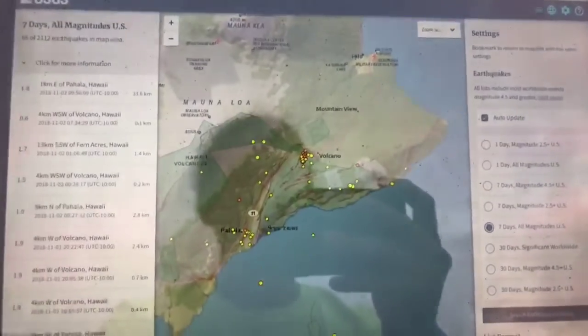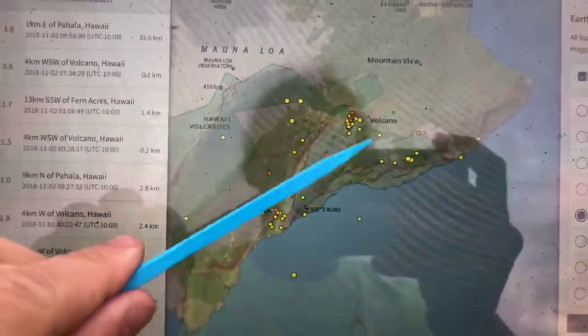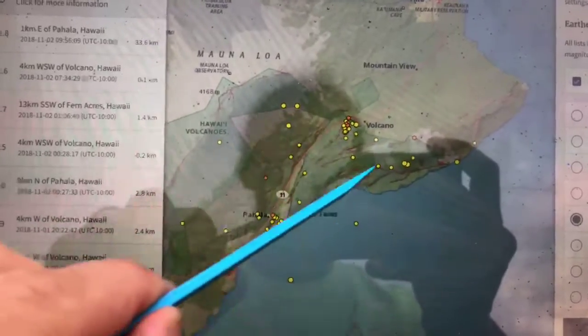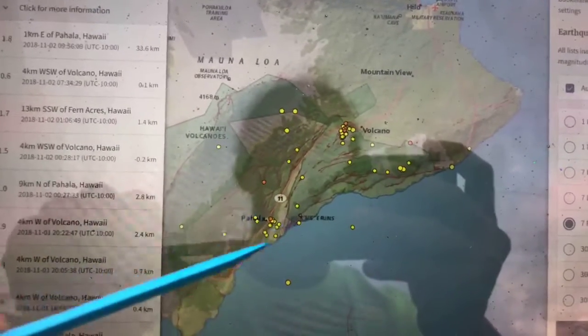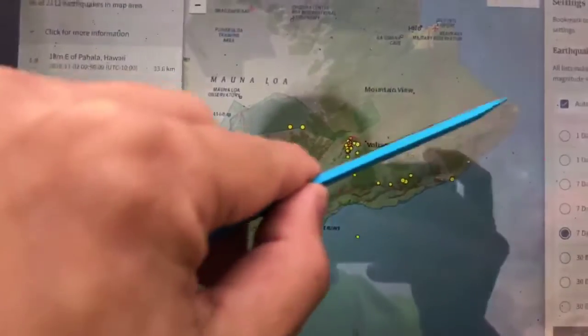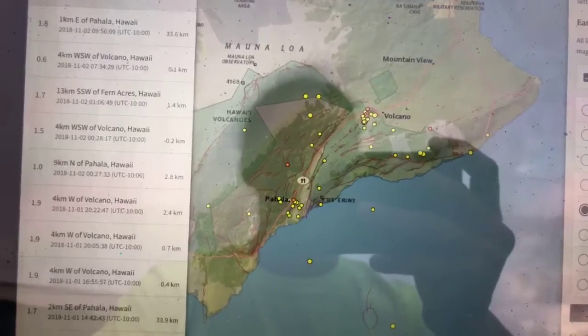On the earthquake side, it's been relatively quiet. This is data for the whole last 7 days. We've still had the summit quakes as the adjustment of the ground up there continues. It's quieted down on the south rift quakes, although there were some earlier in the week over here. We still have a clustering of deep Pahala quakes earlier in the week as well. Overall, it's been quiet. There's not much happening in the lower east rift at all. So fairly quiet overall as far as the earthquakes go.